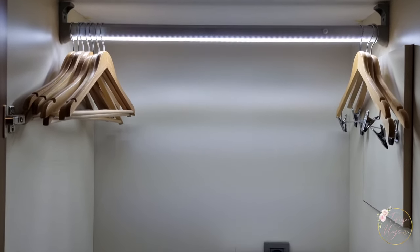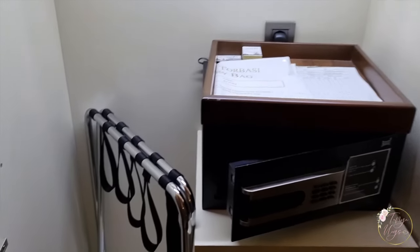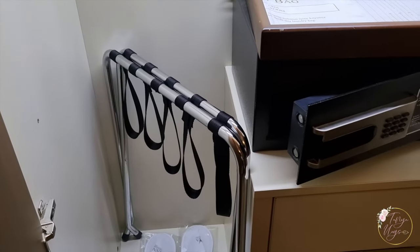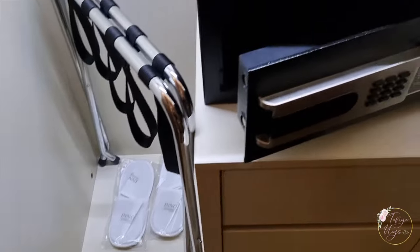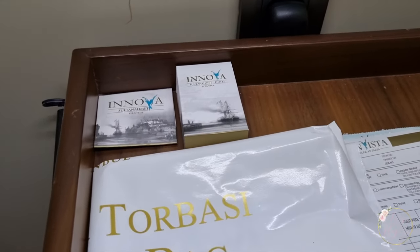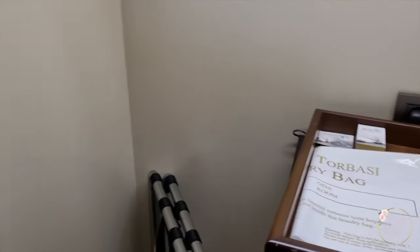I just opened one of the wardrobes, and this is what's inside. We have a safe. I think this is another luggage holder or something. Some slippers, laundry bag. What's that, a sewing kit, maybe a shoe polish. And then let's see what's in the other one.